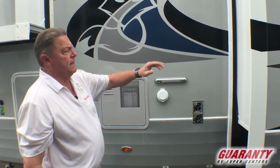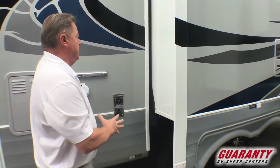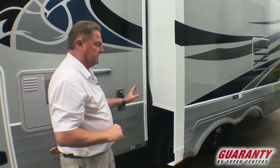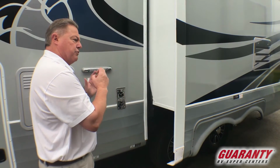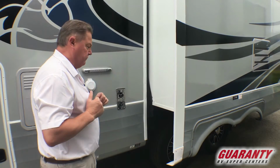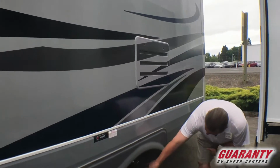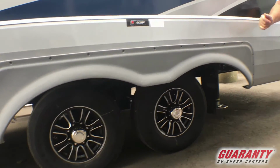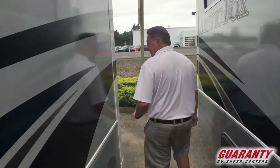The living room slide, kitchen slide all in one on this side. And one thing I want to show, the side walls of the slides, all four sides are the same construction basically as the base of the coach itself. So this is a true Four Seasons slide out to make it a true four-season fifth wheel. Goodyear tires, Dexter axles, G-rated already, so you don't have to go and replace them. They put the good tires on it from the factory.